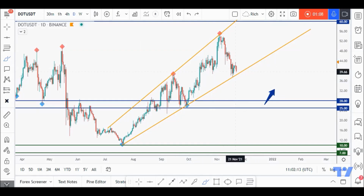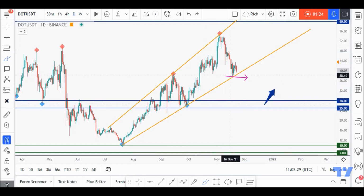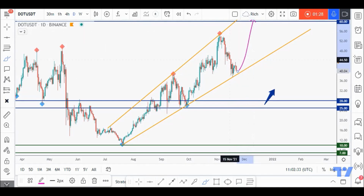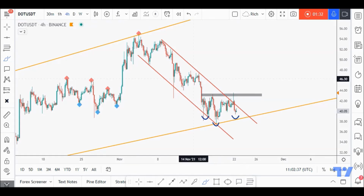But if the bears break below this low, which would also be a break below this orange trend line holding the price up, in this case, the bears will remain in control and the movement to our next support would be expected, where we'll be looking for new buy setups to form. But for now, as per the current market conditions, we are around or above the orange trend line. That's why let's zoom into lower time frames to look for buy setups for extra confirmation.